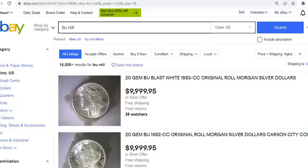So the first one we're going to look at is the BU roll. The BU roll has been a term used for decades, most notably starting right from the dealer network. I can remember as recently as the 1980s, you could walk into any coin shop, large or small, and one of the most affordable items you could buy was a BU roll. Oftentimes they were rolls of a newer date. Let's say if it was the year 1990 right now, more than likely you're going to have BU rolls from the last 20 years at a coin shop.